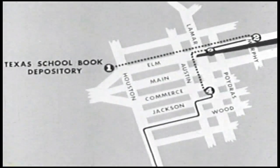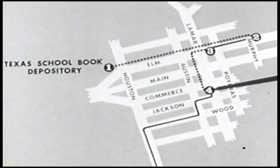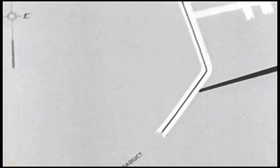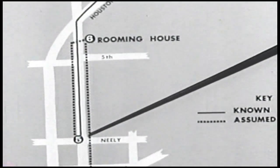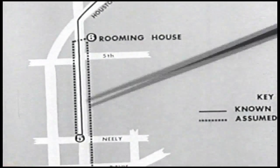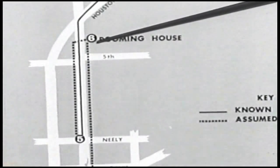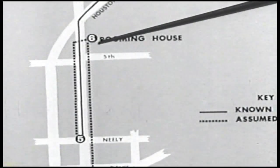He walked 2/10 of a mile to where he boarded a taxicab at 12:48 p.m. The cab followed this route over the Houston Street Viaduct, turned left onto Beckley, and let Oswald out near the Beckley and Neely Street intersection at 12:54 p.m., after traveling a distance of 2 4/10 miles. Oswald had passed his rooming house by 3/10 of a mile. He entered the rooming house at 1 p.m. and left at 1:03 p.m., zipping up his jacket.